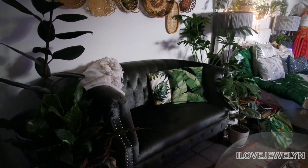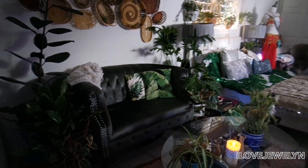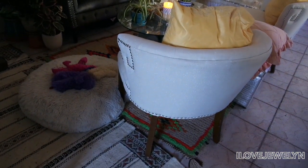I love it. It's tufted. It's that dark charcoal gray velvet. It's so me. And actually, it matches my headboard, which is rhinestone studded, as well as my statement chairs here, which I've had for a couple of years. It's a white creamish.